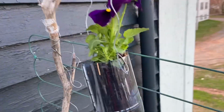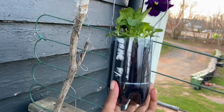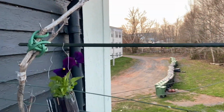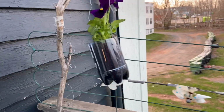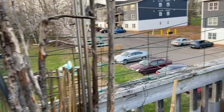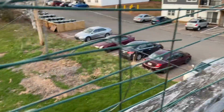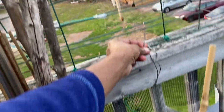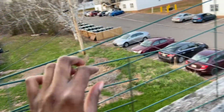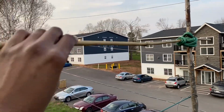So this is how it looks after I put the container on top of the bamboo stick and on top of the garden stick. I used a garden trellis and some sticks that I collected from fallen trees in the forest, and some twigs and some garden wire to attach everything together.